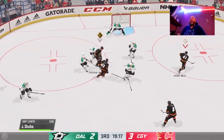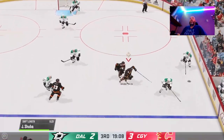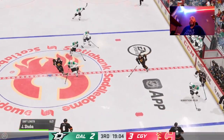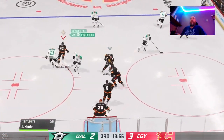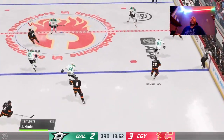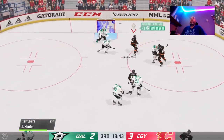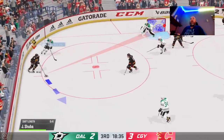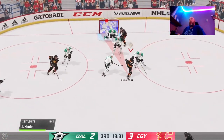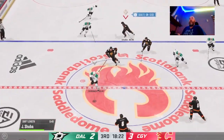Calgary's won the draw. The Flames have it in the offensive end. Quick feed to Robertson. And that's poked away by Zetterberg. Calgary's got a hold of the puck. Puts it to the front of the net. Nothing. You don't get the puck dead center very often. He's got to capitalize. You wonder if that'll come back to haunt them. Now over to Kurianov.